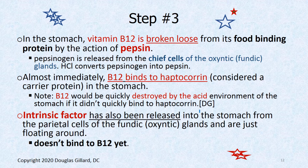So super important. Where's pepsin come from? We already know. The chief cells. Where do the chief cells live? In oxyntic glands, aka fundic glands. So HCl is important because that, amongst other things, breaking down proteins, it converts pepsinogen, chief cells secrete pepsinogen, right, into pepsin. And pepsin can actually break down pepsinogen into more pepsin. So pepsin, once it's formed, can help hydrochloric acid.